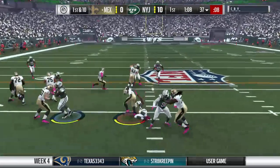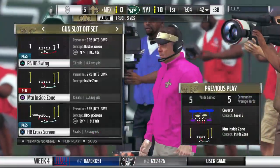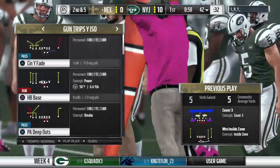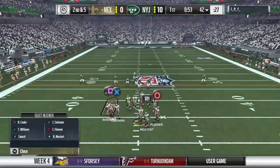Now the Purdue man, this is Akeem Hunt. And hard running's going to get him over the 40 to the 42. 5 yards on the carry. Good pickup on first down. And there's a run to be happy with. Good, solid yardage. He'll take that anytime you hand the ball to a back.